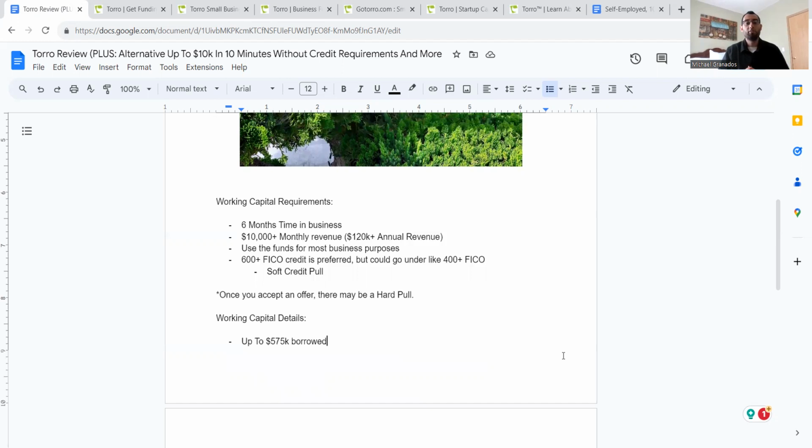So working capital requirements, as I mentioned, 10,000 plus a monthly revenue, 120,000 plus an annual revenue, 6 months time in business. Use the funds for most business purposes. 600 plus FICO credit is preferred, but could go under, like 400 plus FICO, soft credit pull. Once you accept an offer, there may be a hard pull. A lot of the times, these are not traditional business loans, and they're more of an advance based on your future receivables. If you come across that, you would know that.